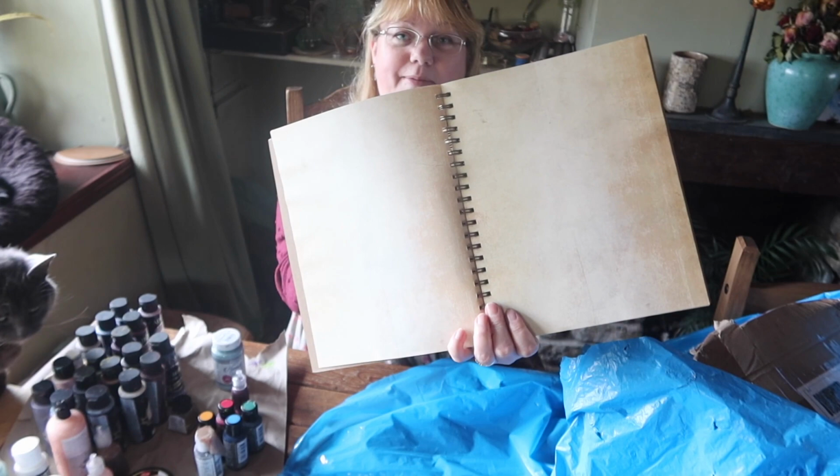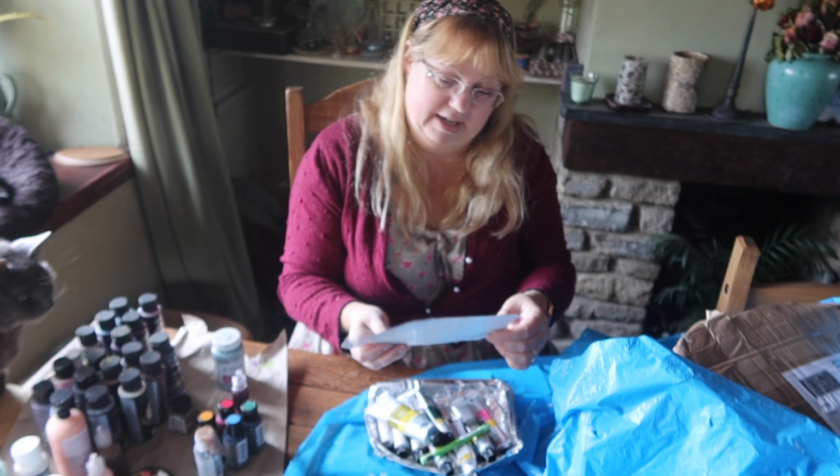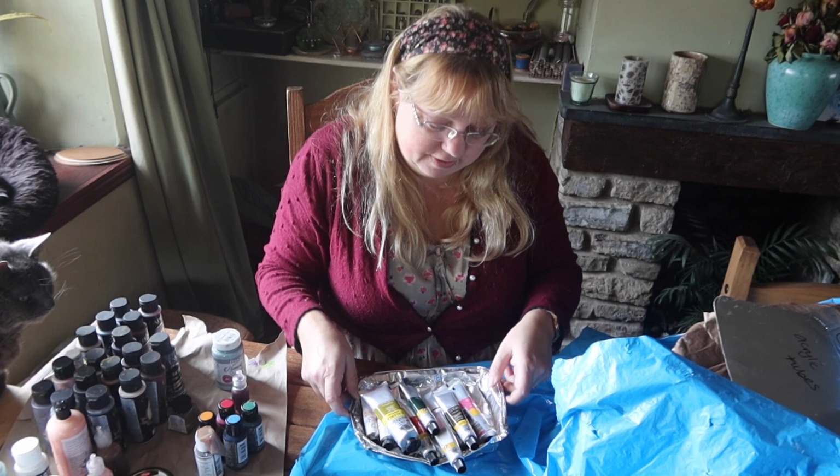Oh, this is a bit more organized, I think. We've got a tray and a label, and it says acrylic tubes. Oh, we've got a couple more crayons. Oh, nice ones. Winsor & Newton Galleria. So I think these aren't the professional ones, but they're the step down.